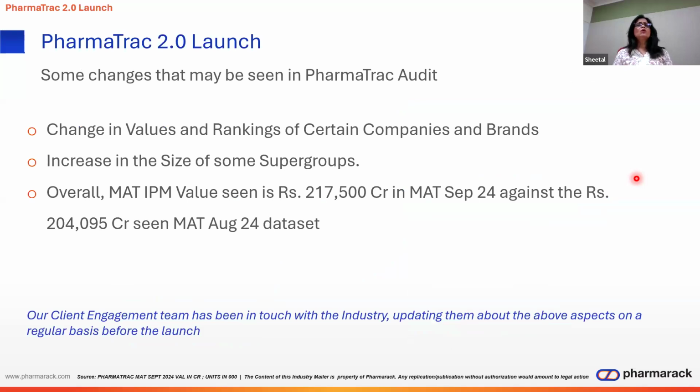Now, with PharmaTrac 2.0, obviously, as we keep on changing the panel, you will see some changes in the PharmaTrac audit last month versus this month. You will see changes in values and rankings of certain companies and brands, and an increase in size of certain supergroups. If you look at the overall MAT value of the Indian pharma market for the month of September, it is 217,000 crores against the 204,000 crores that was seen in the MAT August dataset. So obviously the reflections have become a little more robust. Some brands and companies' reflections may have gone up, may have gone down. The over and under reflections have got corrected to a great extent in this audit.